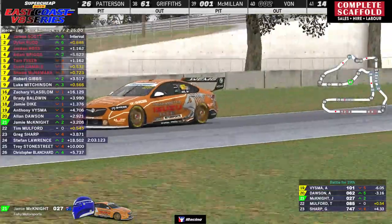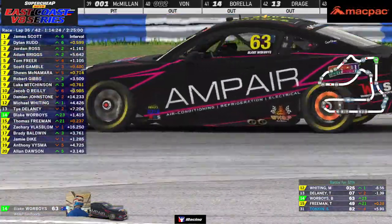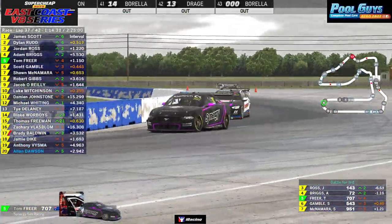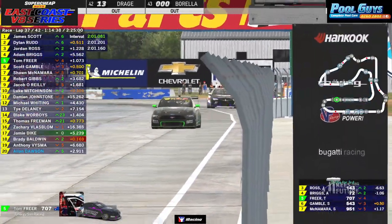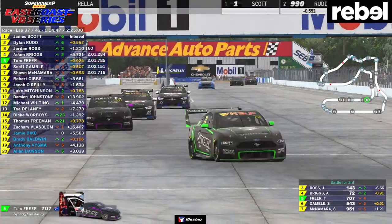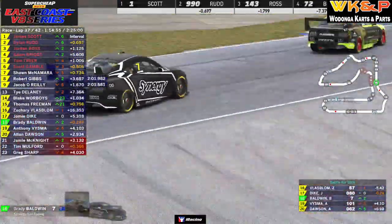And going to jump on with Warboys. He's hunting down Delaney in front of him. Delaney's managed to get away with them two battling. And Tom Freer still keeping Scott Gamble behind. Been definitely a tough hit out. Brody Baldwin's other one. He's in a bit of a battle there.